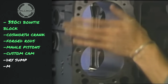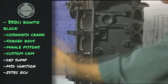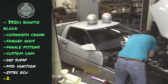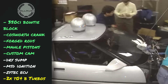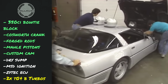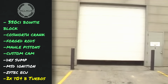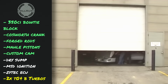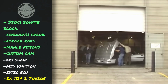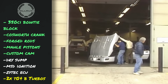The engine would also utilize a dry sump lubrication system, MSD ignition, Zytec ECU, and Brodix aluminum cylinder heads. The final touch for the engine would be the twin Turbonetics TO4B turbos that would be matched with the same massive front mount dual intercoolers used in the Top Gun. No emissions controls would be in place, with stainless steel headers flowing directly to quad exit mufflers. Being that the Top Gun was only held back by its stock Corvette 4-speed, the Sledgehammer was equipped with the Doug Nash 5-speed auto. It did not use the ZF 6-speed that was made available later on.